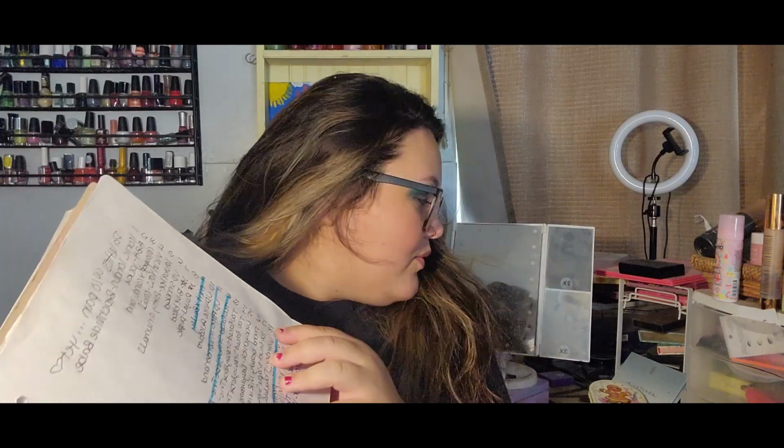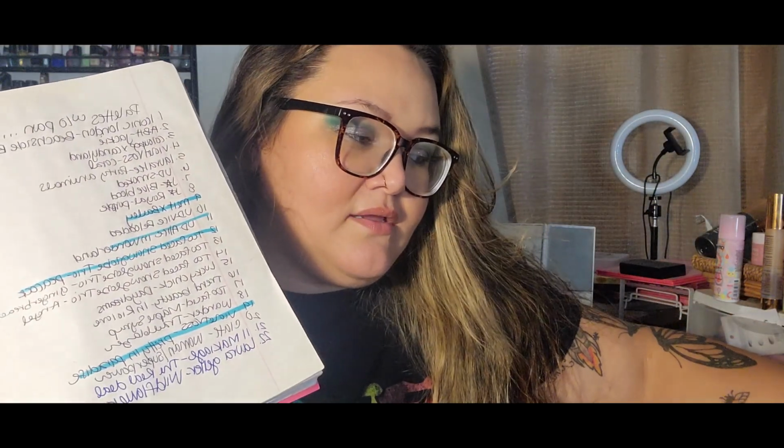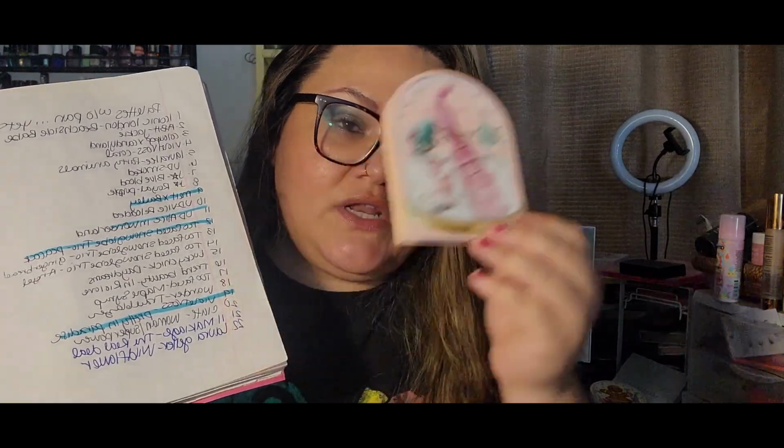Okay. So number 14 is the Too Faced Snow Globe palette, the trio. This one came in a trio, with the Gingerbread Man and the Angel. It rolled in the Angel. So I'm gonna grab the Angel, Laura Lee, and the Ciate London palette, and I'll be right back.